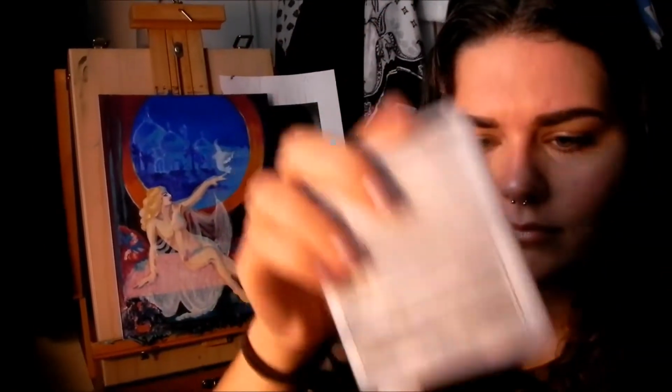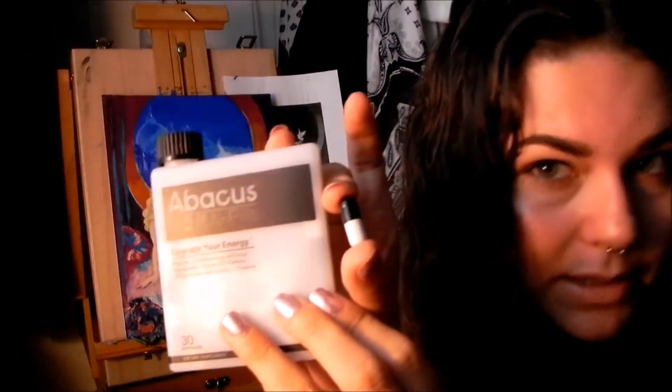I'm going to take a pill and see if it gives me any energy, or if it does whatever it says, increase my focus as well. So I'm going to pop a pill and try to work out and try to do homework, because I have to do math homework. So what better than some Abacus to help me through that? I'm not really sure how you're supposed to get it out. Okay. And this is what the capsule looks like. It's black and white, so it goes very nicely with the packaging.